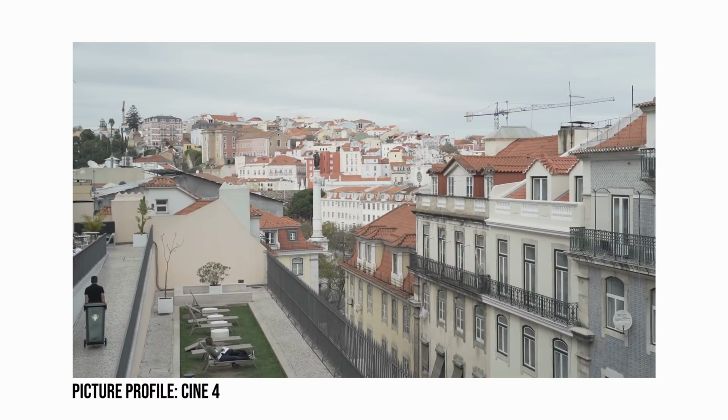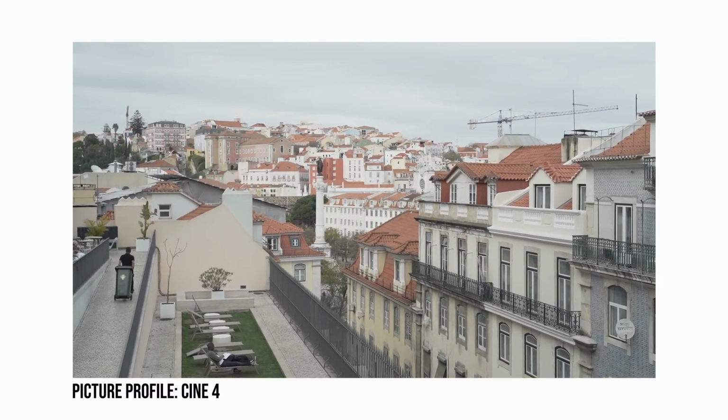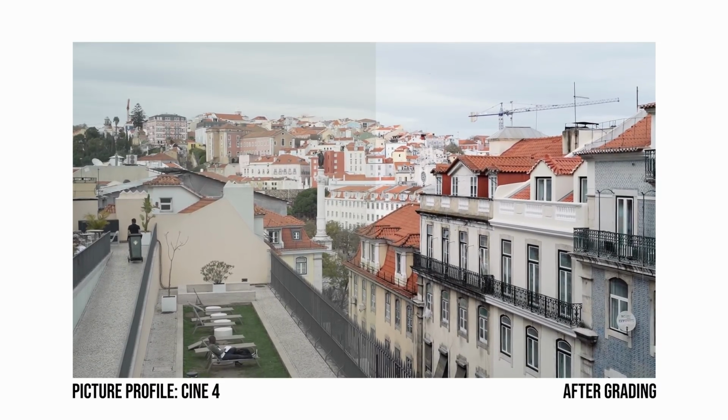The reason I use that Cine 4 is it's a nice middle ground between the very flat C-Log footage and the standard footage you get out of camera. It hasn't got too much contrast, it still holds quite a lot of dynamic range, and it's still got those colors in there. You can see what you're getting. It's not too washed out.